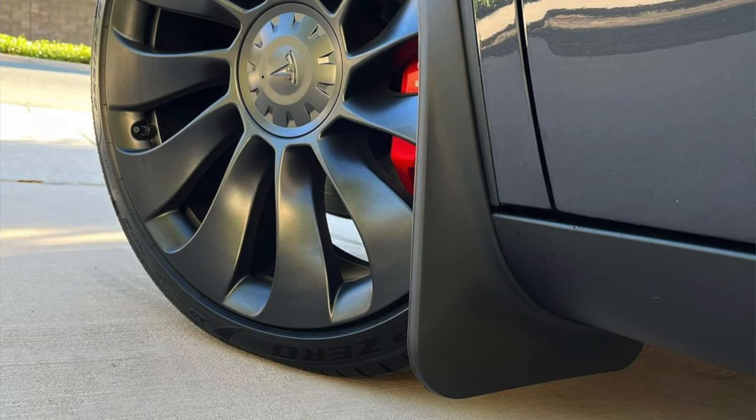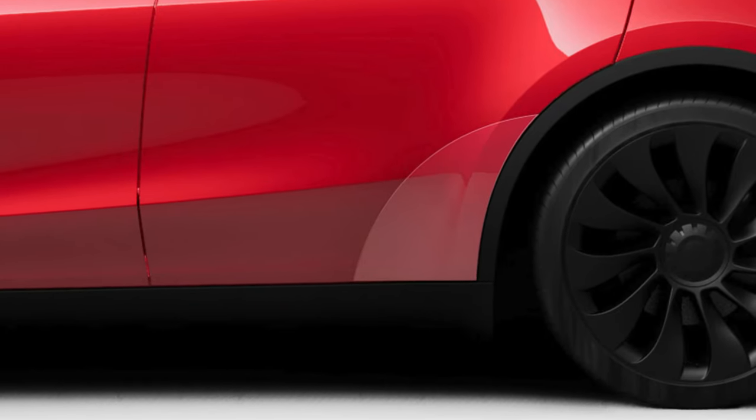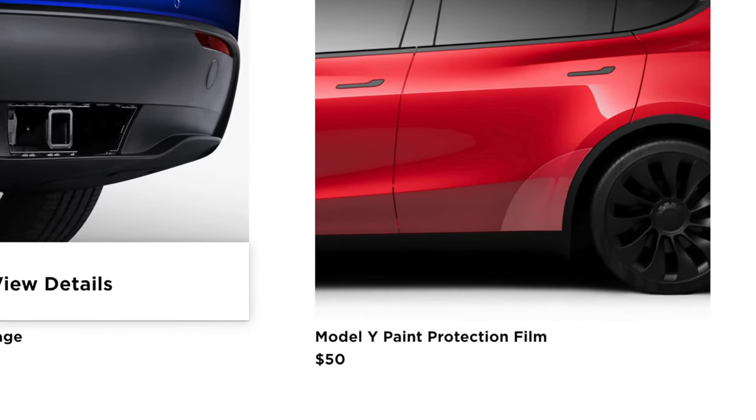Things like mud flaps, things like smaller PPF pieces that only protect a certain area of the car, such as the ones Tesla makes that go on the rear quarter of your rear doors.